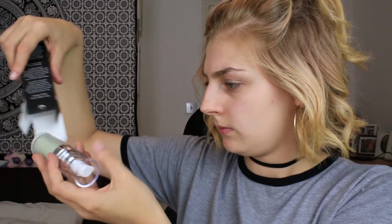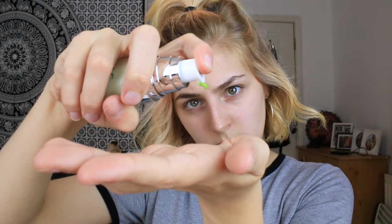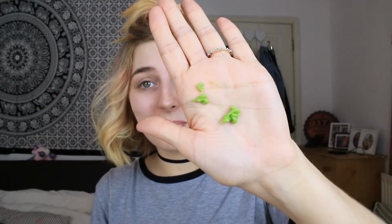So I'm gonna start off by using the E.L.F. Tone Adjusting Face Primer in Neutralizing Green. Let's go. Ooh, oh, it's really lightweight, I like that. Ew, okay, I expected it to drop. Oh, I expected it to be so much lighter than that. And it's coming out like pea puree. Oh my God, it's so bright.